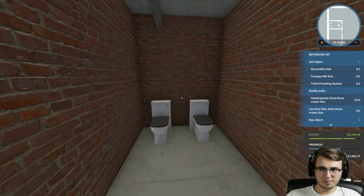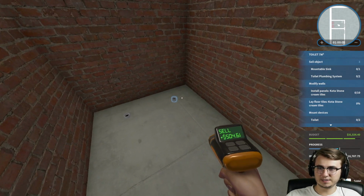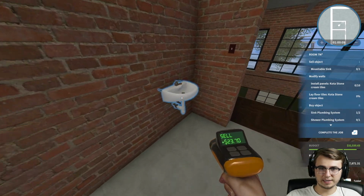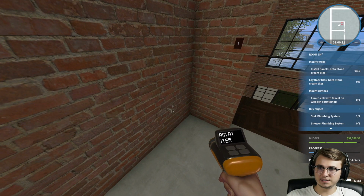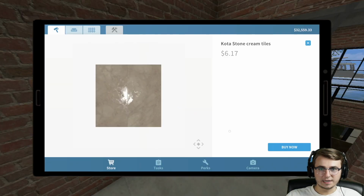So we have probably their master bathroom, but they don't want to keep 2 toilets. I wouldn't either. That's kind of weird. And then they also want us to get rid of those 2 toilet installations and the sink, but not the sink installation. That is staying. Next, we got some floor tiles going in here.